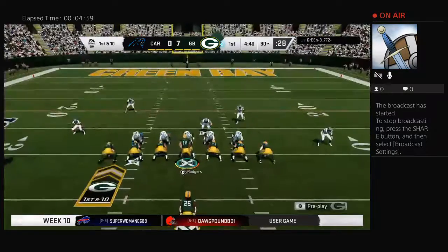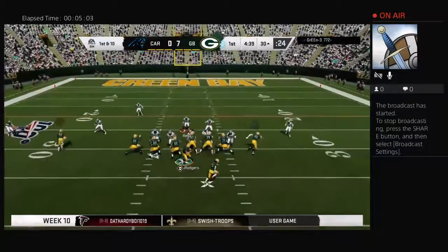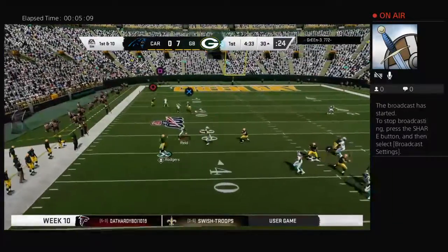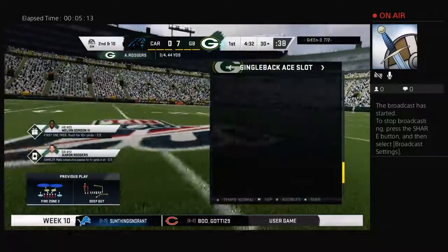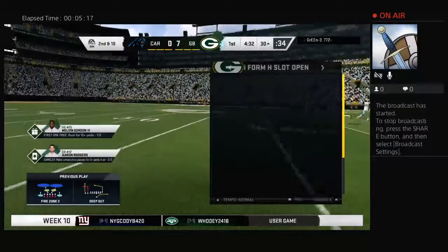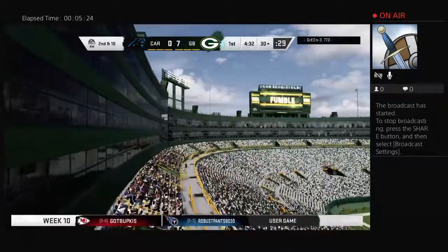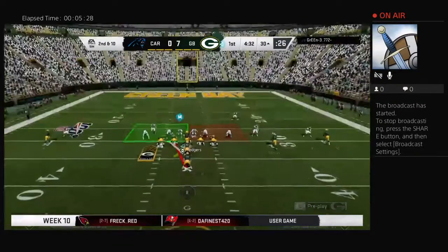So 1st and 10 now from the 30. Rodgers. Now he'll escape to his left. And he just gets rid of it. Throws it away. A wise move there. Looked like nobody open. Now second down. Yeah, that one sailed on him. You've got to make sure you give your receiver a chance to come down inbounds because they are very gifted. They'll make the circus catches, but if they make them out of bounds, that does you no good.